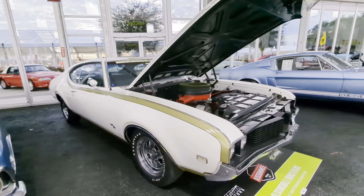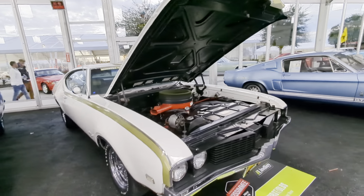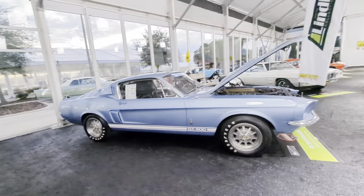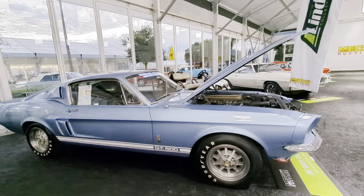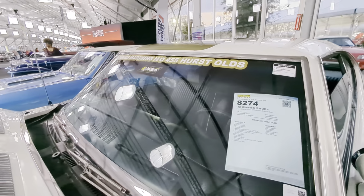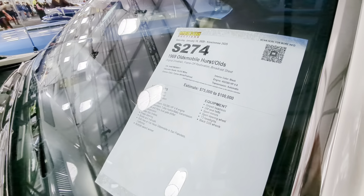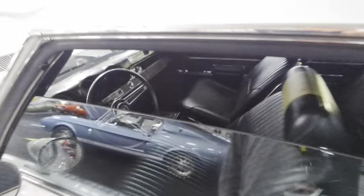So cool. Another rare color I'm about to show you out the window here. 69 Oldsmobile Hearst Olds. That's pretty darn rare too. GT 500 Shelby 67. Numbers matching. HO 455 Hertz Olds. Wow. 75 to 100 is the estimate on this one.